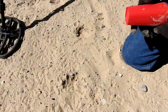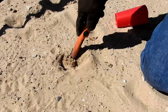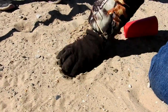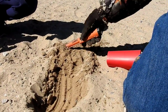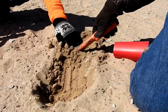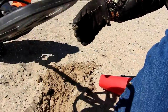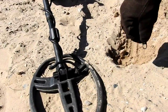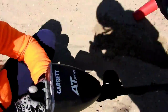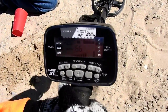Okay. Go. See how it stops here and it starts here? Shallow one. I think that's it. You got it. I saw it. It was foil. It's a bottle cap. Yeah, these things right here have awesome signals. See, look at that signal you're getting. Yeah, 66. Sometimes you can learn what's down there just by looking at that signal.